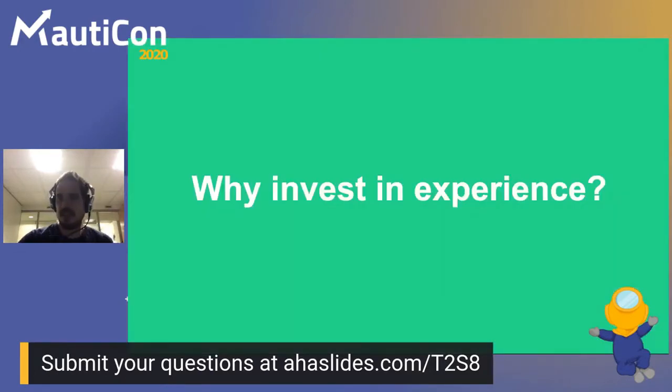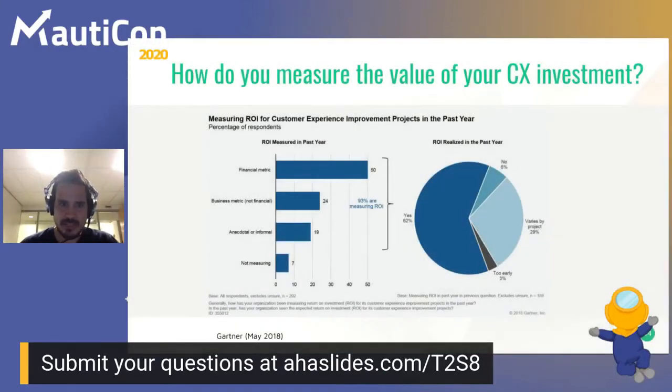Now, finally, why would you invest in experience? So what's the business impact of all this? So why would anyone bother to invest in this? To understand this better, I got some data from analyst firms like Gartner. And the first thing I want to show you is investments in customer experience. So this is a study where companies were investigated on what happened to their business when they were investing in customer experience projects, and how they were seeing return on investment.